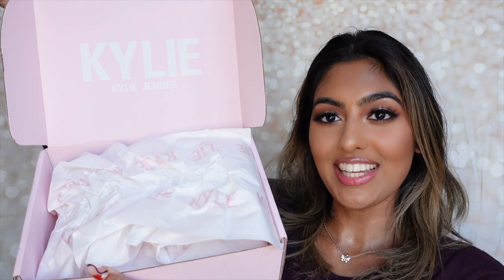I have this entire box filled with a lot of Kylie goodies. We're going to unbox these and see what we got in my haul. We're also going to be swatching these, seeing how the colors look on my lips, and sharing what we think. I'm super excited to give these a try.